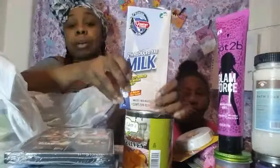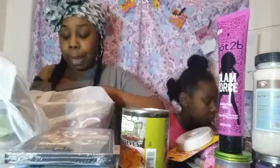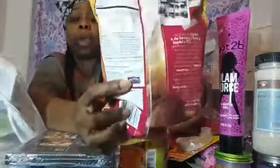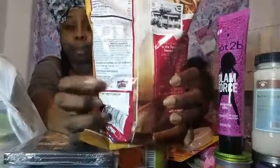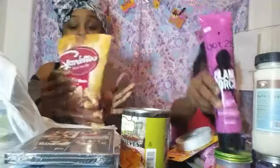Mm-hmm. Also picked up some milk because I always like to have this in the pantry when it comes down to like a baking recipe and I need milk because normally we have soy milk, almond milk, or something like that. Pick these up. Now, these are our favorite snacks, but the ones at the Dollar Tree have the box top on them. The bags at the 99 cent store are not as large and they don't have the box top on them.